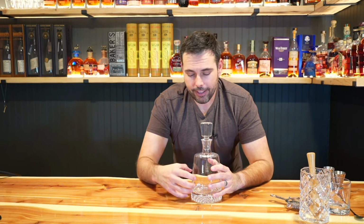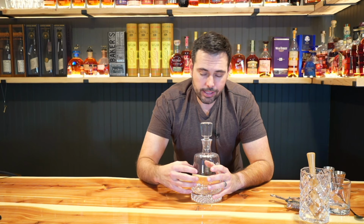It looks nice. They can fill it with their favorite type of whiskey or brandy or whatever they like. And it looks nice on a bar. And it might have a little more meaning if you got something personal on it for them.